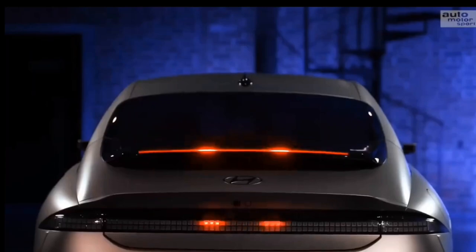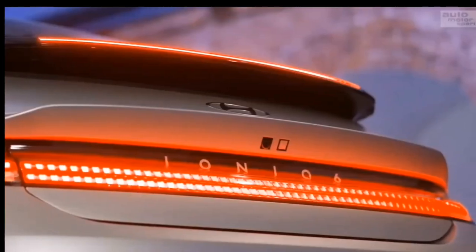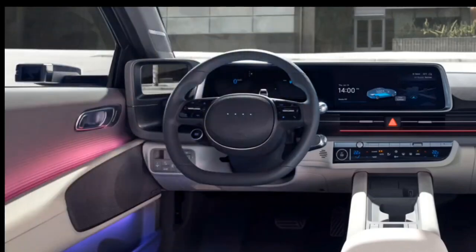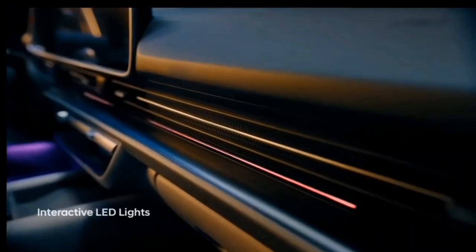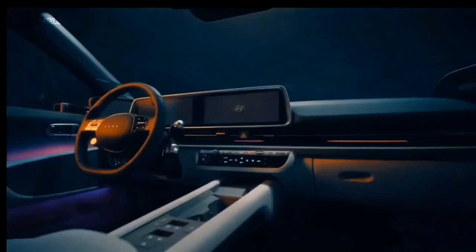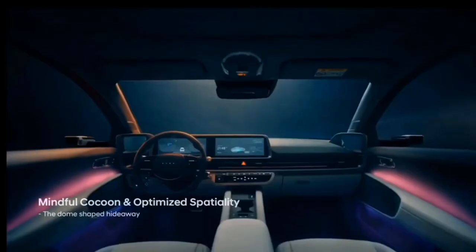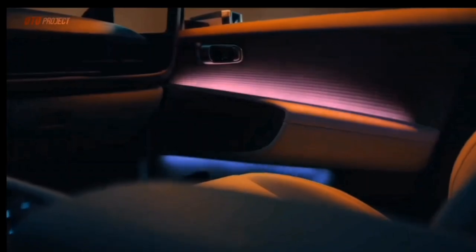Hyundai Ioniq 6. Why the electric car is becoming so economical. Hyundai is planning an entire model family under the name Ioniq. After the Ioniq 5, the Hyundai Ioniq 6 is now at the start. And not only does it look pretty stylish, it should also be very economical to drive. First information on range, battery and charging technology.